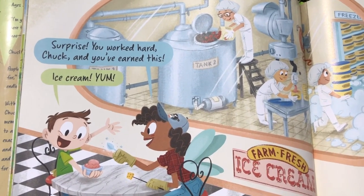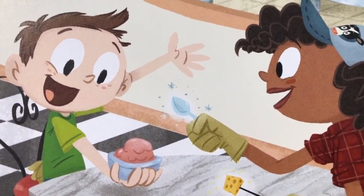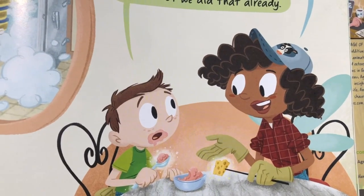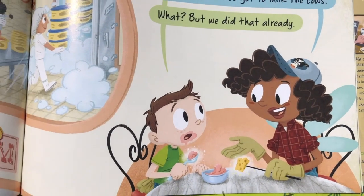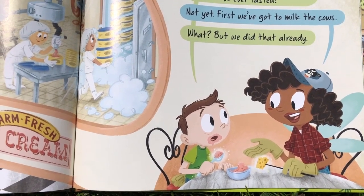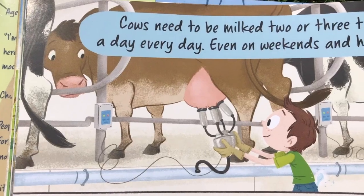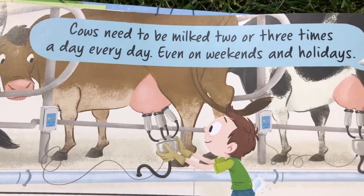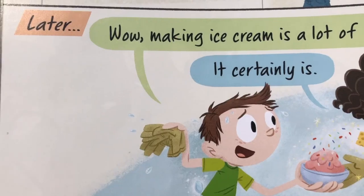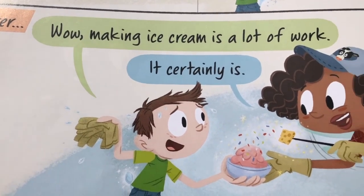Surprise! You worked hard, Chuck, and you've earned this. Ice cream! Yum! May I have more? This is the best I've ever tasted. Not yet. First, we've got to milk the cows. What? But we did that already. Cows need to be milked 2 or 3 times a day, every day, even on weekends and holidays. Later. Wow, making ice cream is a lot of work.